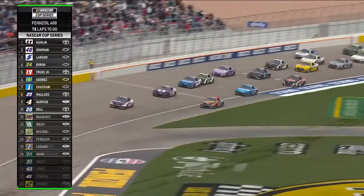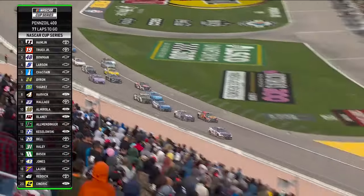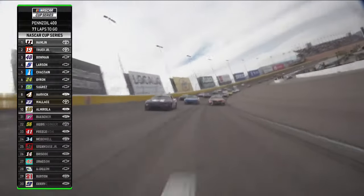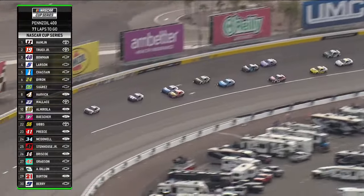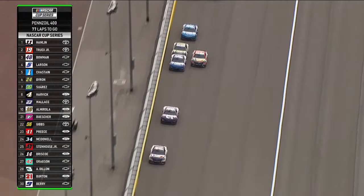Who saw Truex coming into that play like that? He did. Good plan, good strategy. That five car slid up, opened that door, and he was there for the taking. Harvick up the inside, grabbed a couple of spots up to eighth. Wow, very close. Man, Truex and Larson just about got together.